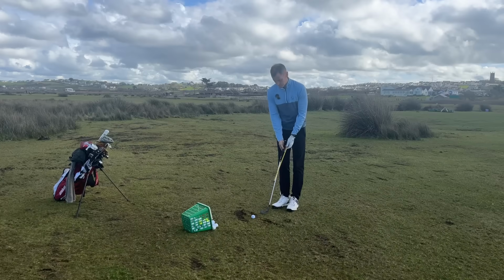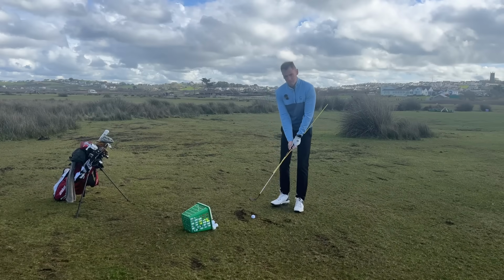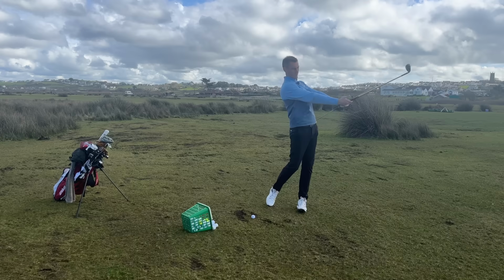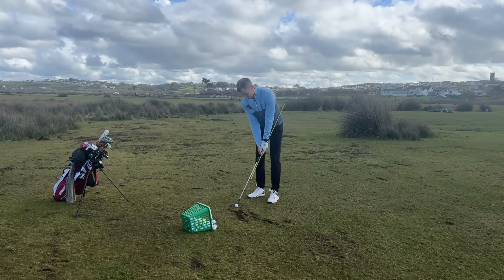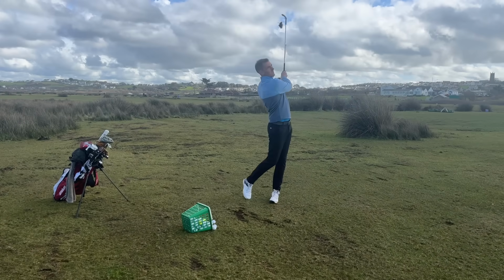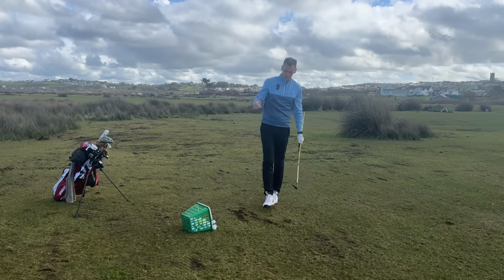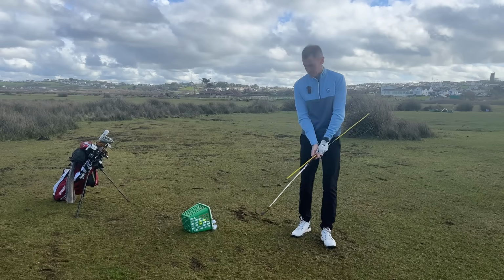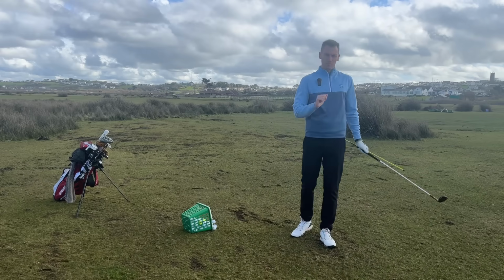If you watch pros pitching, most of them, it's very much a body movement, and that club finishes pretty much pointing straight at them. So yeah, it's a pitching drill, but I think it has good carryover into the full swing as well, because in your full swing, you also don't want to be flipping it massively.